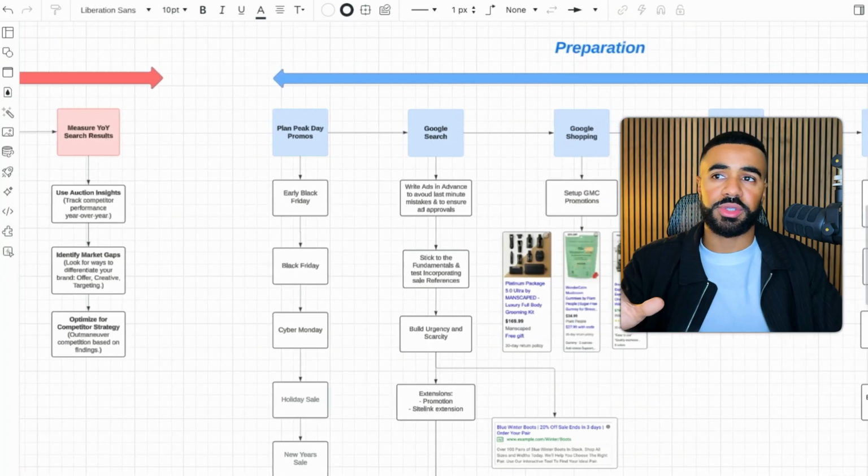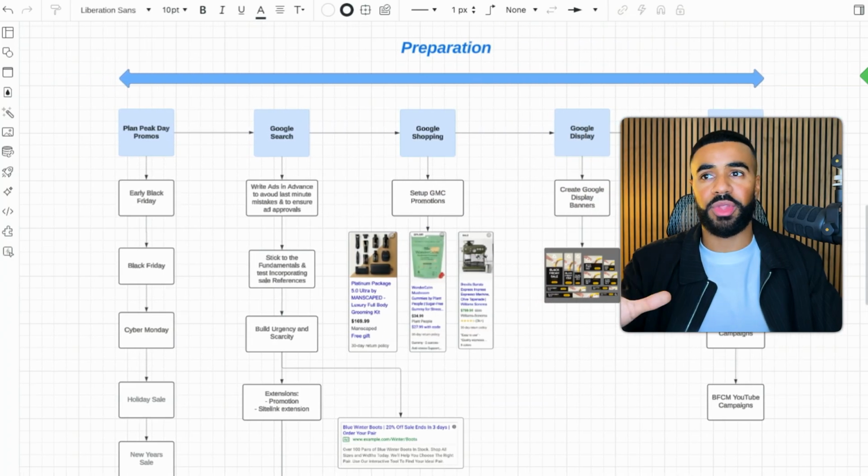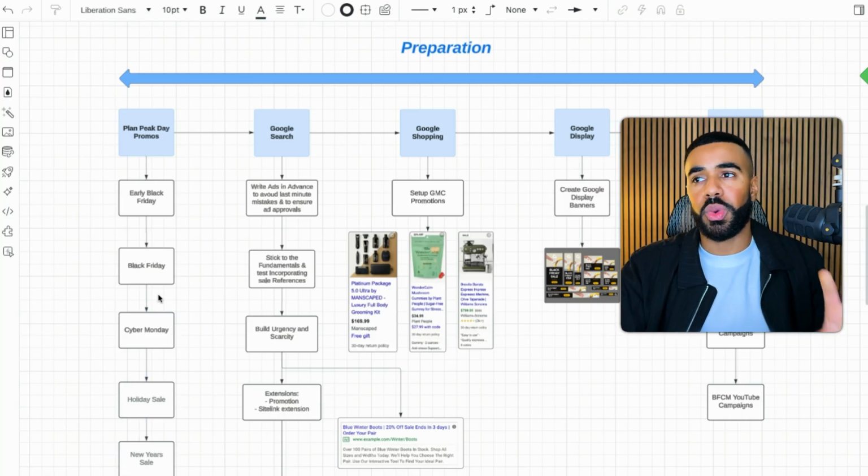And what we also did is we obviously took the time to build out a specific plan for this business and the products that they offered, but also to maximize their peak day promotions, right? Right now, I'm mainly discussing Black Friday, but we basically made sure that we had efforts across the board to maximize their Black Friday sale, Cyber Monday, and their holiday sale. And then we are also closing out with their New Year's sale. And so doing this is very important.